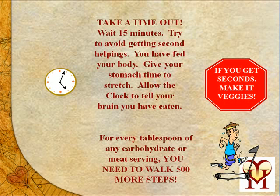And every time you add an additional tablespoon of any kind of carbohydrate or meat serving, you can make it up by doing a little bit more physical activity. So if you do overeat, don't take that as a sign that you're failing, but use it as an opportunity for getting more activity.